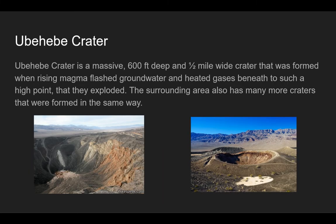The Ubehebe Crater is a very large, 600 foot deep and half-mile wide crater that was formed when rising magma flashed groundwater, which turns it to steam, and also heated gas beneath the ground to such a point that the resulting explosion results in this crater. In the surrounding areas, you also see many more craters, some not as big, but still very impressive as it looks like the lunar landscape.